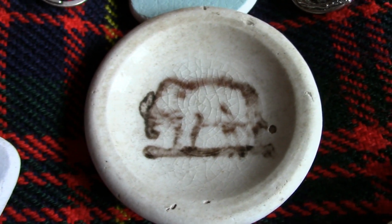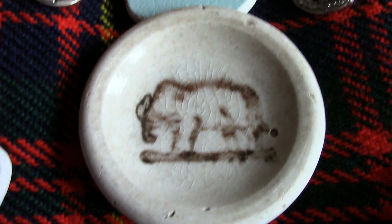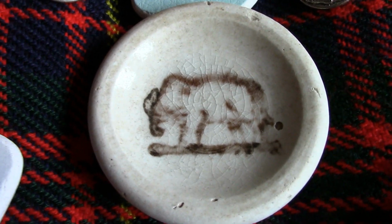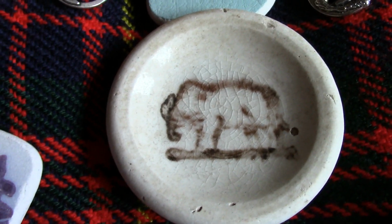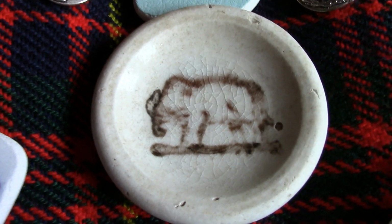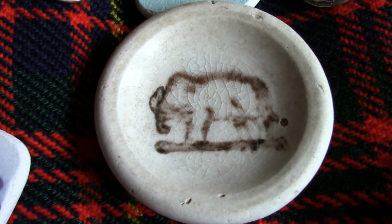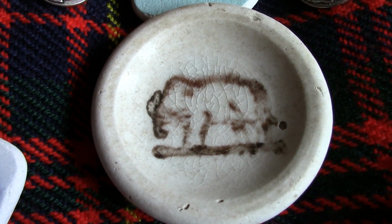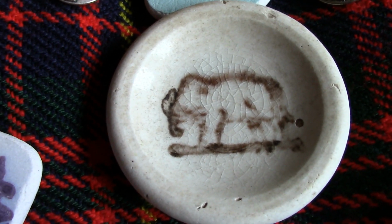Good evening from Scotland, and if you're wondering what this is, it's a maker's mark for David Methven, who was an owner of a pottery in Kirkcaldy. There were three or four generations of his family, and basically he owned all the potteries in Kirkcaldy at one point through the family history.